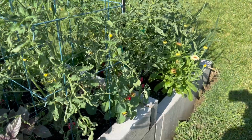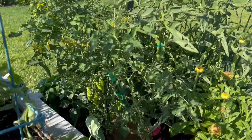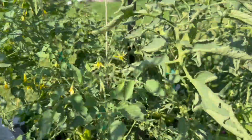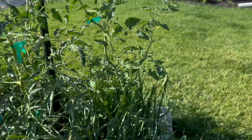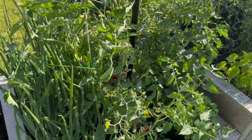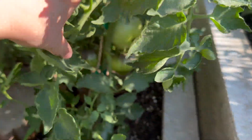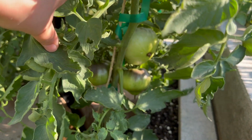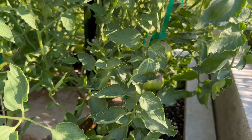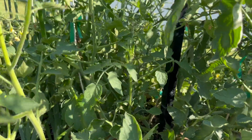And from this side, I think I showed you it this way last time. We've got these tomato plants. I think this bed right here has got the most fruit in the bed. So let me show you the other side. We've got all of this fruit starting to show up, which is exciting. There's some buried in there as well.